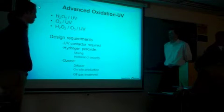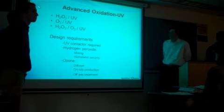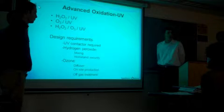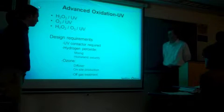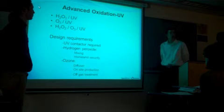Finally, if ozone is to be used, it must be bubbled through the system by way of a diffuser. It must also be produced on-site from liquid oxygen, which can add to its cost. And finally, off-gas treatment may be required for ozone to meet national ambient air quality standards.